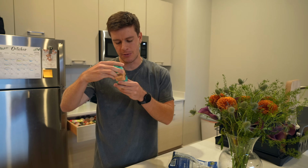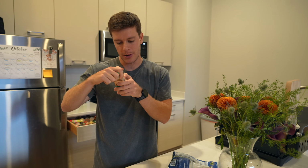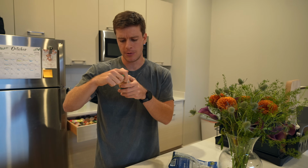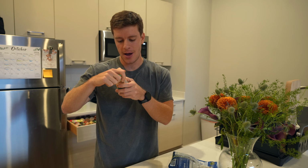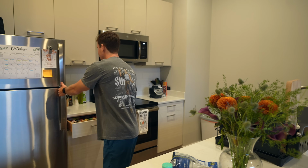But yes, let's see what the salmon rub has. I assume it's got brown sugar, smoked paprika, kosher salt, black pepper, rice concentrate, don't know what that is, and dried thyme. Is it thyme? Thyme? I honestly don't even know. Thyme.